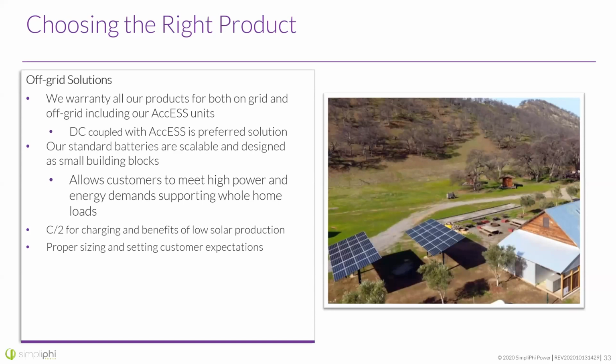Off-grid solutions: we warranty all of our products for both on-grid and off-grid, including our Access units. So there's no, hey, you can't use our Access off-grid, it's not warranted. You're absolutely okay to use our Access off-grid. If you are using our Access off-grid, though, please use DC coupled. AC coupled does not work well off-grid. I don't recommend it ever. You can always use our standard batteries or our SimpliPhi batteries. These are scalable and can meet really any high power demands.